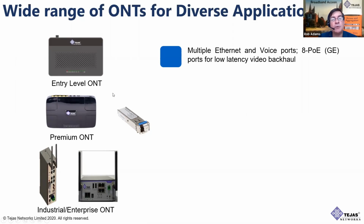We have ONTs, which are for home and business use, ranging from a port of POTS and a port of Ethernet to maybe 4 or 5 ports of Ethernet and a couple ports of POTS. We have some hardened options as well.